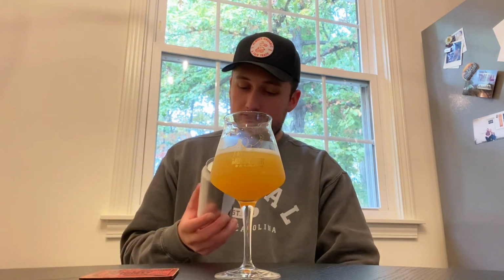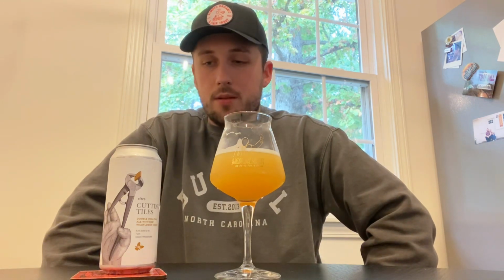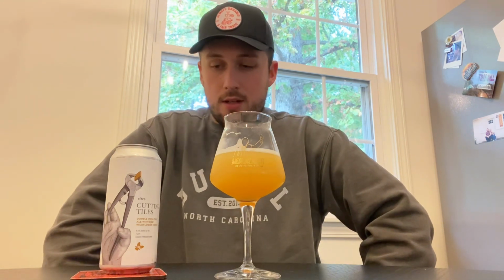I mean, this is really solid. I wouldn't say it's something I would love to have all the time. It's just not exactly my style, but you know, I see Trillium at a bottle shop, I gotta pick it up, having never had it before. But if you like hazies, you should love this beer. This is a really well-made hazy IPA.